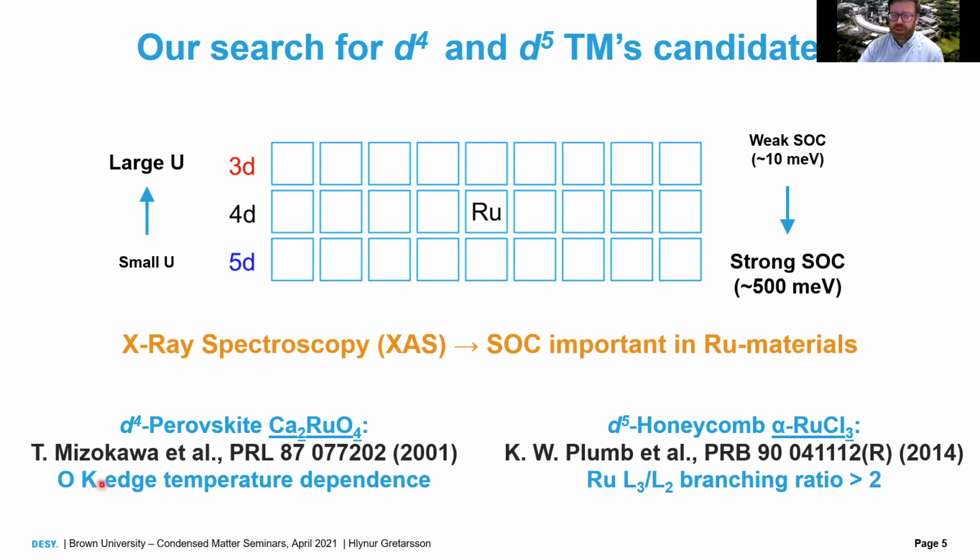The other important experiment that was done 13 years later was done by our colleague here, Kemp, on a D5 system, honeycomb, this alpha ruthenium trichloride. And in that paper, Kemp used ruthenium L3, L2 X-ray absorption spectroscopy. He looked at the ratio between these absorption lines and found that that was actually larger than 2. And that's also a sign that spin-orbit coupling is influencing or determining their ground state. So these are kind of the key experiments that we are following and show us that here are two good candidates for this kind of unconventional magnetism.